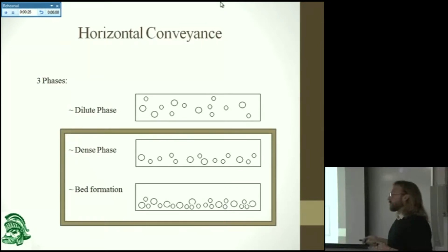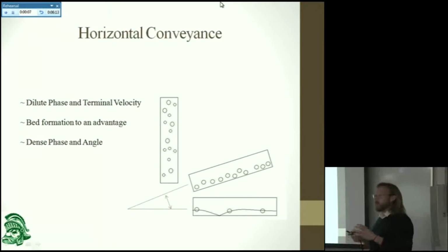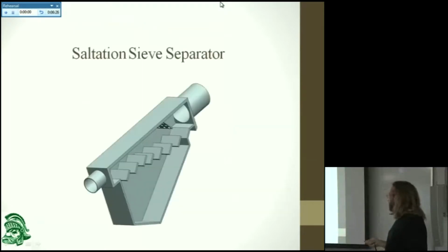The system we designed here was focusing on the last two phases. So if we take the dilute phase transport, that's related with terminal velocity. Now, if we know that there's bed formation along this tube, can we use that to our advantage? Well, what if we take this dense phase transport and now tilt that on an angle? Can we actually encourage bed formation? And this is a system we came up with. It's called a Saltation Separator.